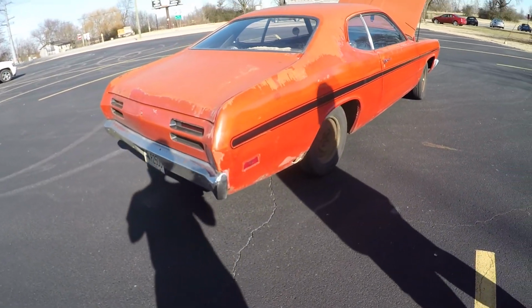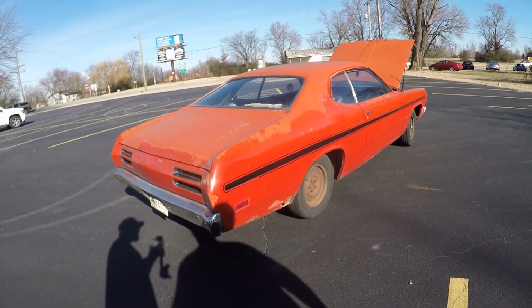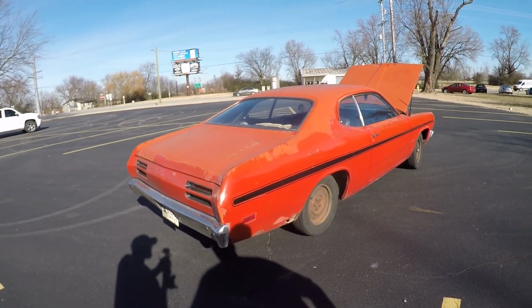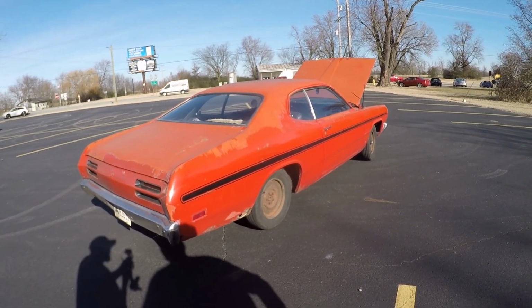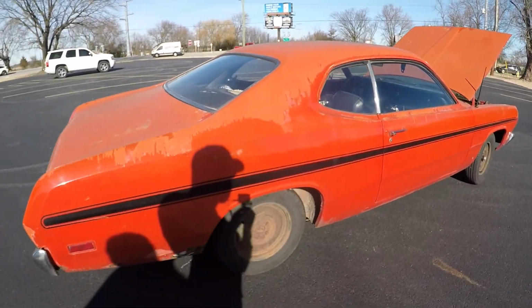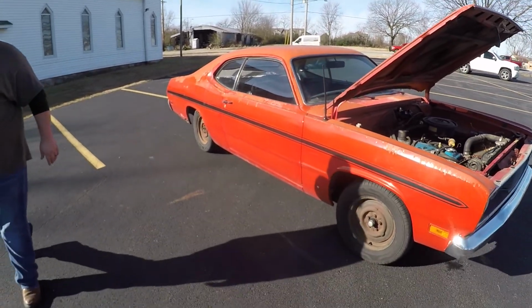Okay, the whole reason we've waited so long to do this was scheduling conflicts, and then you wanted to touch up a couple things on the car. Can I drive it? Yeah. Oh, sweet. Okay, let's do this real quick. If anybody has any questions, ask them down in the comments, because I'm fixing to get in this thing.